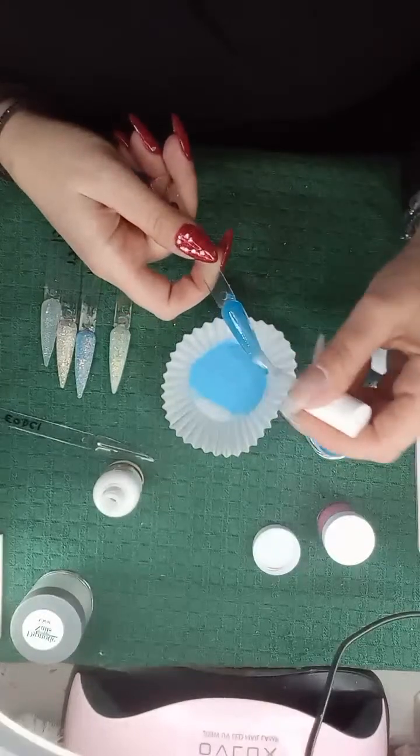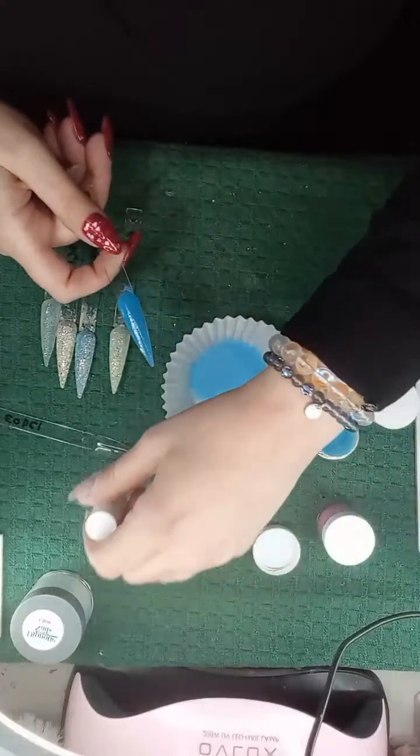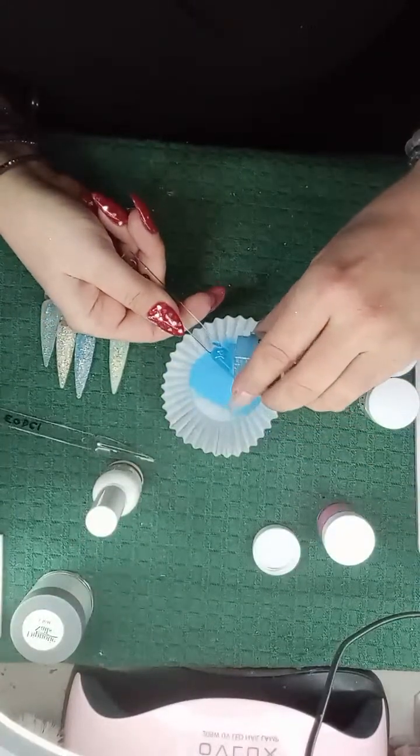There, number 2. The pigment was staining my brush.